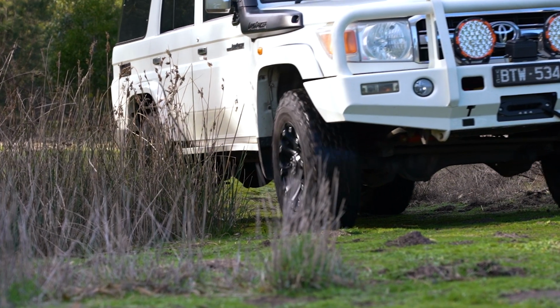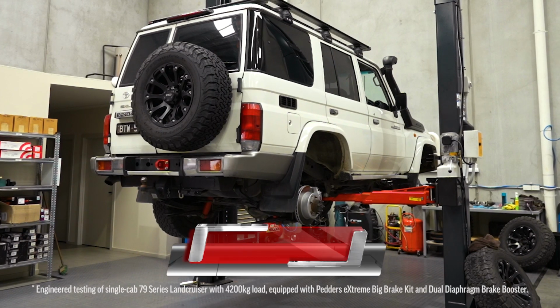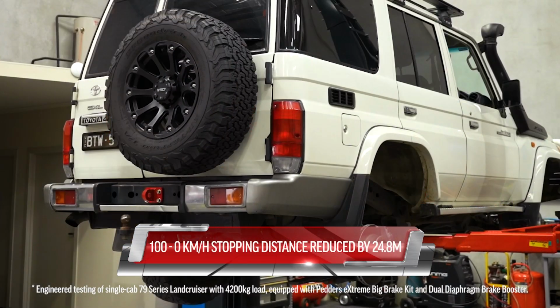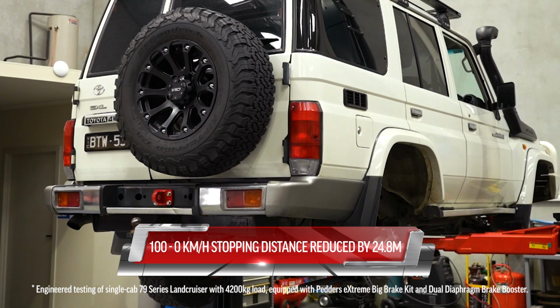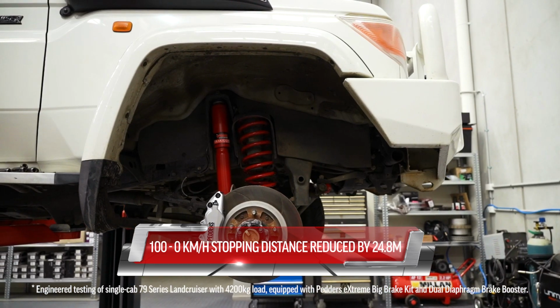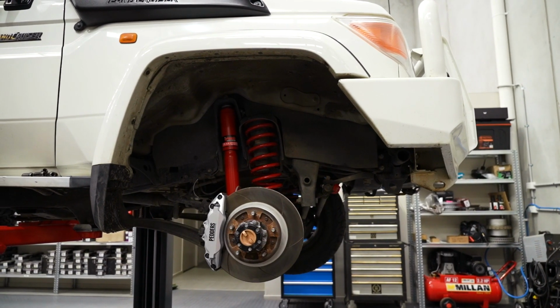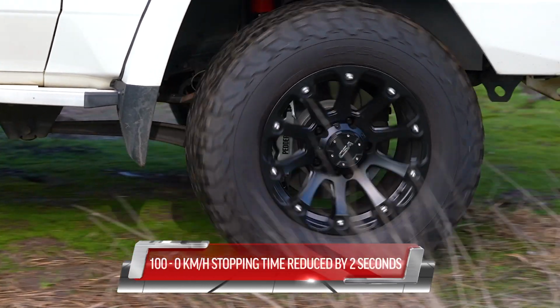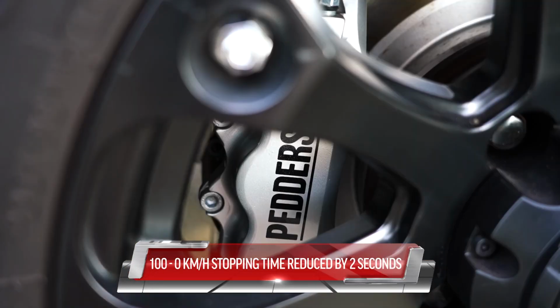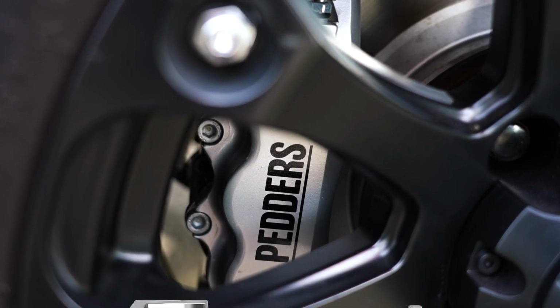Pedders testing results using a single cab 79 series loaded to 4,200 kilograms show this brake upgrade package to reduce stopping distance from 100 kilometres per hour by 24.8 metres when combined with the Pedders dual diaphragm brake booster. The Pedders eXtreme Big Brake Kit was also shown to reduce the 100 kilometres per hour to zero stopping time by more than 2 seconds.